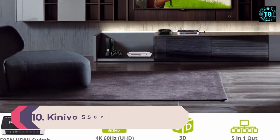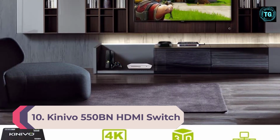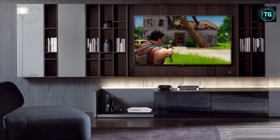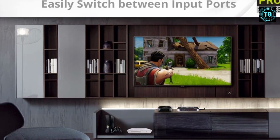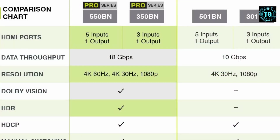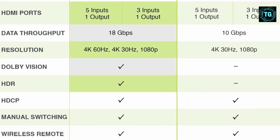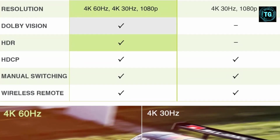Number 10. Kinevo 550 billion HDMI switch. The ability to connect multiple devices to one display is the biggest draw of an HDMI switch, and the Kinevo 550 billion handles this task reliably. Designed with power users in mind, it supports up to 5 HDMI inputs for a single output. Our reviewer Emily Ramirez tested it for weeks with a Benq HT3554K projector and felt like it was a match made in heaven. The Kinevo does come with some cable management issues.